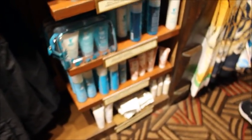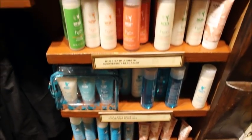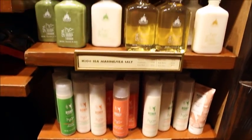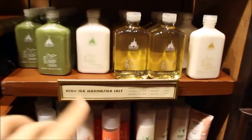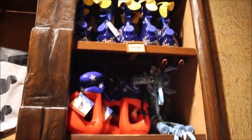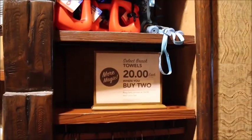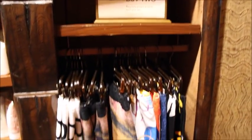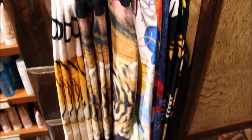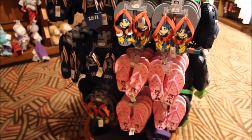They also have the H2O brand, which I first discovered on the cruise line. So that's nice to see that they have it here. I think that it says spa, so I don't know if they use that in their spas here. Those are the misters. It looks like you get select beach towels, $20 each when you buy two, and they're regular $24.99, so that's nice. Here's some flip-flops there.